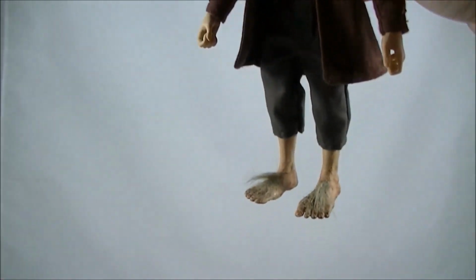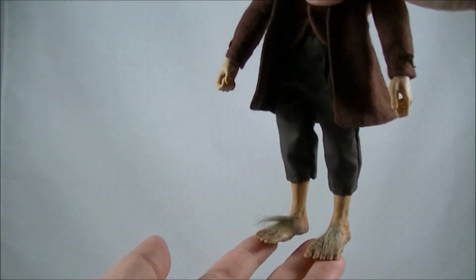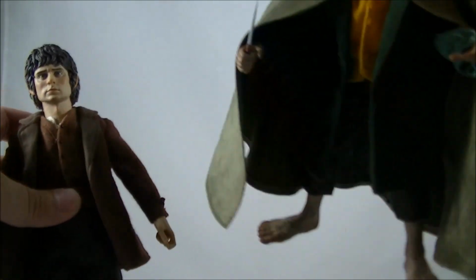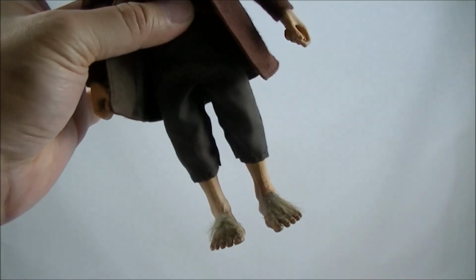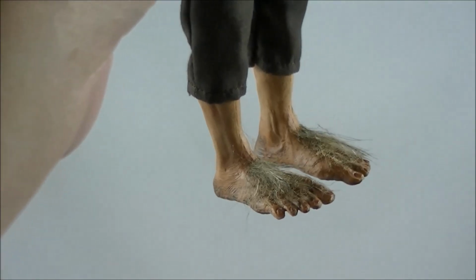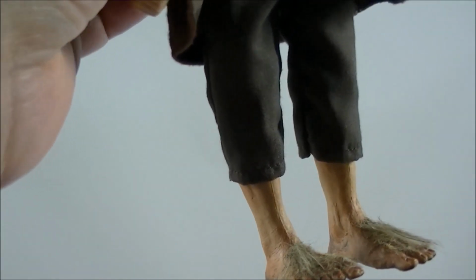The feet have probably excessive hair on them. The original figures had nowhere near as much hair, so it's a bit more subtle. So I'm not sure if I'll end up trimming some of that off, because that just looks like he's a bloody werewolf. So I think a bit too furry on there, but we'll see how we go with that one.